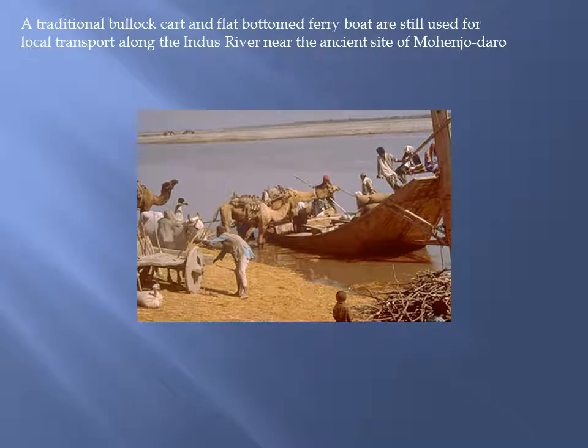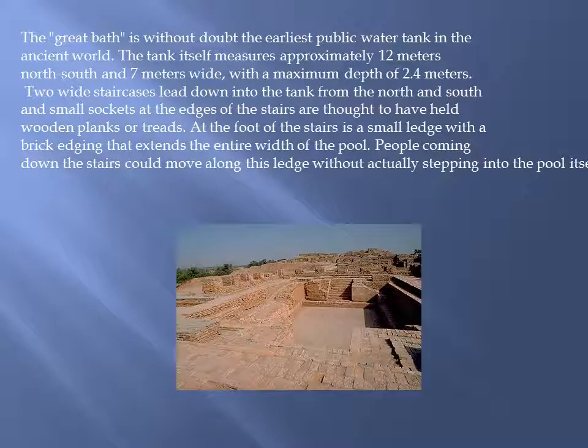And this is how some people still get around during this time period. The reason why this picture is in here, because in a few slides you're going to see pictures of toys that look like this. Okay, here's our other picture of the Great Bath, one of the earliest public water tanks in the ancient world. Again, the size of an Olympic swimming pool. You have the staircases. There's actually a ledge that you could stand on if you didn't want to go on the bottom, kind of like modern day pools. And again, it is thought that it was more for ritual bathing.